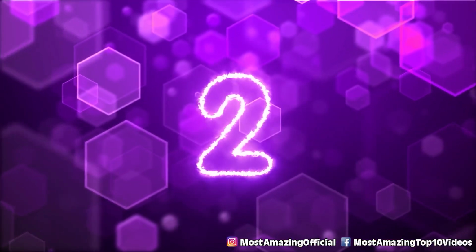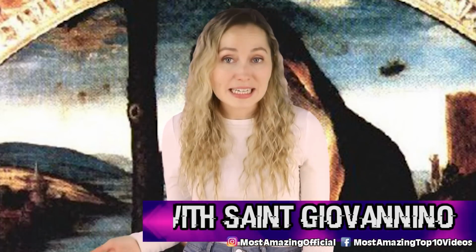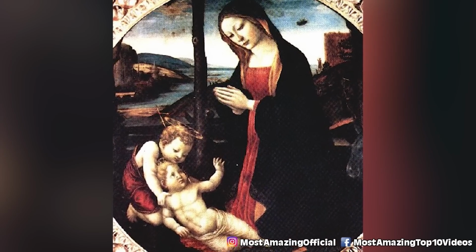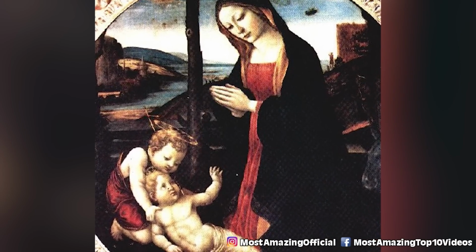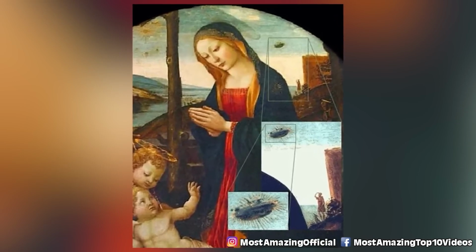In our number 2 spot, we have Madonna with Saint Giovannino. This is a painting made by Domenico Ghirlandaio around 1448-1494. This is a painting that has not actually become quite popular over the years because of its intended purpose. It's become popular because of the flying object that appears to be in the top right of the painting behind Madonna. Some believe it to be the first depiction of a UFO, which could indicate a sighting had occurred in the 15th century and quite possibly by the artist.